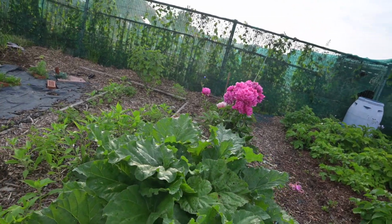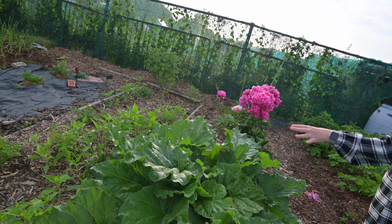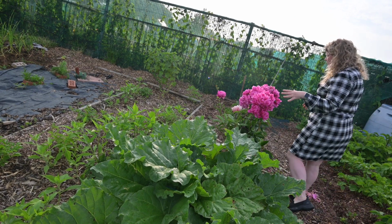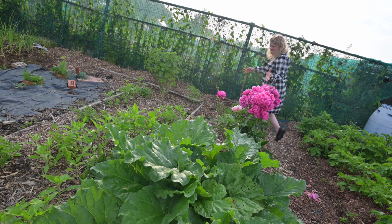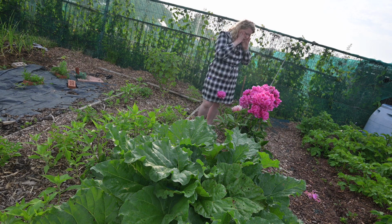Now this bed, I'm actually quite proud of this bed, guys. This is my rhubarb. We eat a lot of rhubarb. I like rhubarb on my porridge in the morning, but look at these. I staked them. This is the first time I've staked them. Don't they look beautiful? I'm so happy with them.